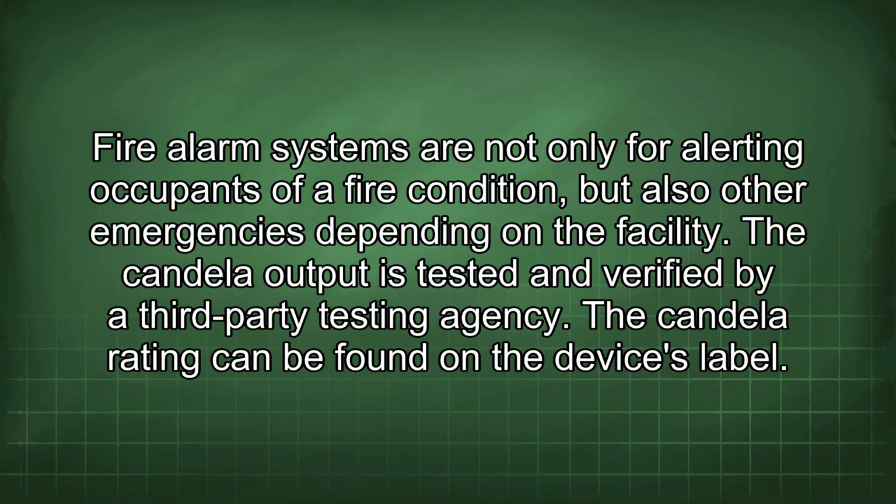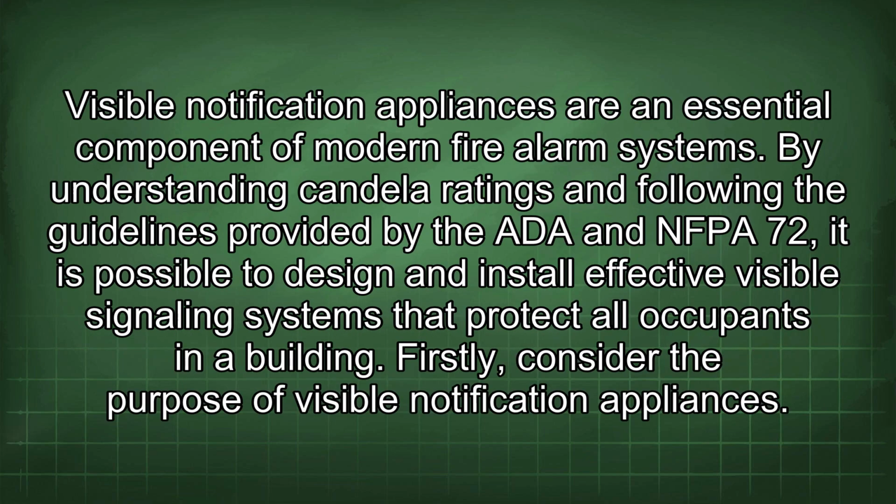The candela output is tested and verified by a third-party testing agency. The candela rating can be found in the device's label. Visible notification appliances are an essential component of modern fire alarm systems. By understanding candela ratings and following the guidelines provided by the ADA and NFPA 72, it is possible to design and install effective visible signaling systems that protect all occupants in a building.